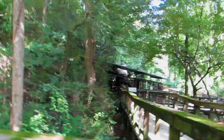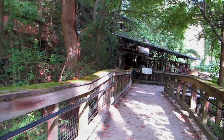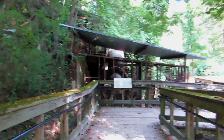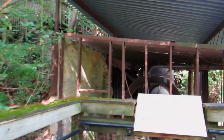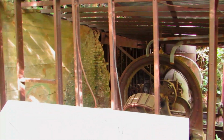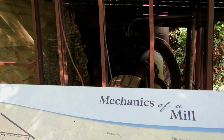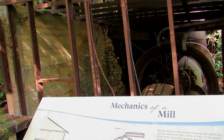Oh, look at that. Look at this. So this, I believe, is another turbine that was kept. Oh, wow. Look at this. Oh, wow. Turbine housing and all. Look at that. Oh, wow. So this just was abandoned, apparently.